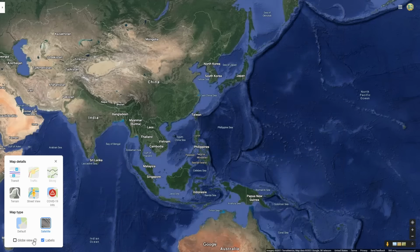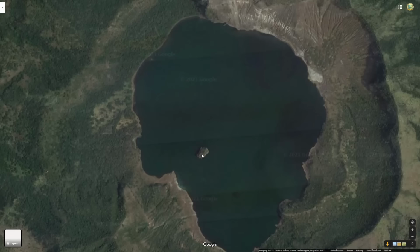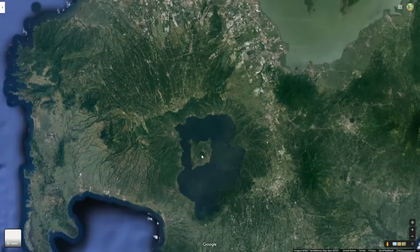A lake in an island in a lake in an island. There's a couple different places where you can see something like this, but probably the best one is in the Philippines. You can find this island in a lake on an island in a lake on an island.